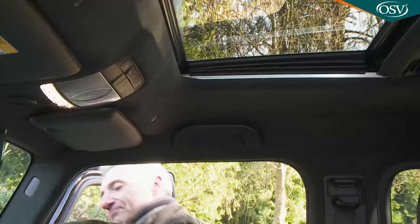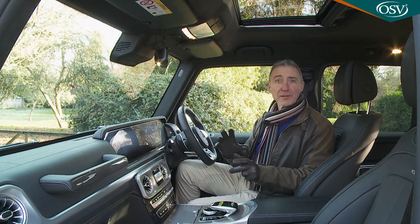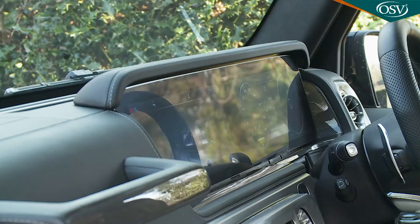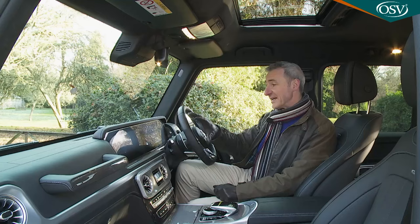Right, we're inside. You'd certainly know that you were in a new era G-Wagen here, primarily because this modern model features the widescreen cockpit display that we've previously seen in all of Mercedes' more conventional large models, with a 12.3-inch central command infotainment screen bonded seamlessly to a digital instrument display of the same size.